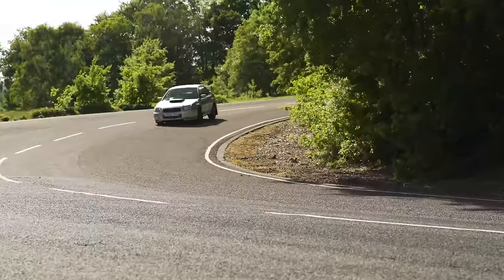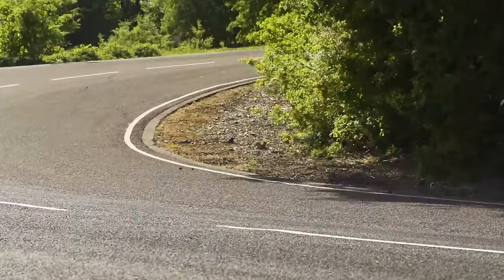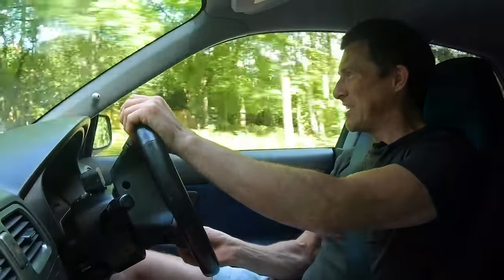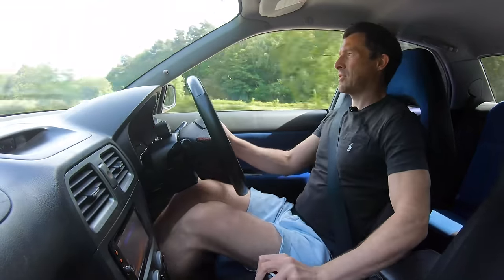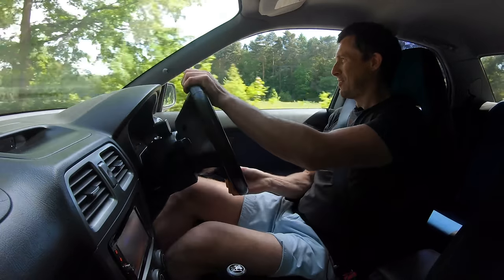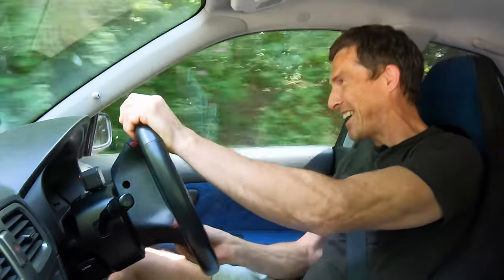Oh, it really comes around on you when you lift off the throttle, and then you just plant your right foot, bit of counter steering, and it pulls itself straight. Oh, let's heel and toe, that's right. So easy to do. This is wicked.